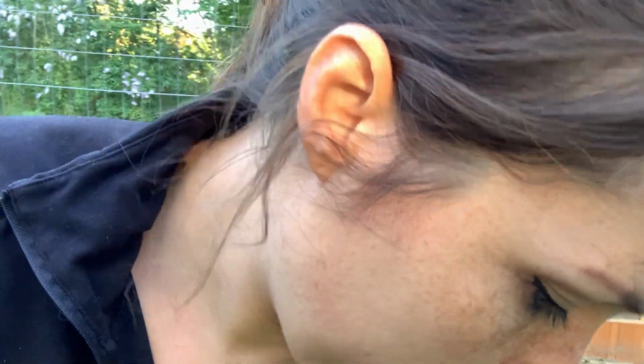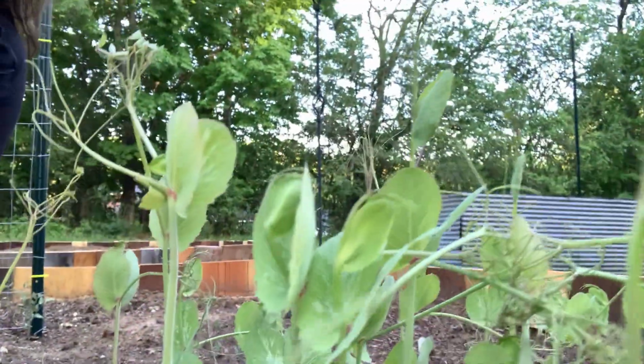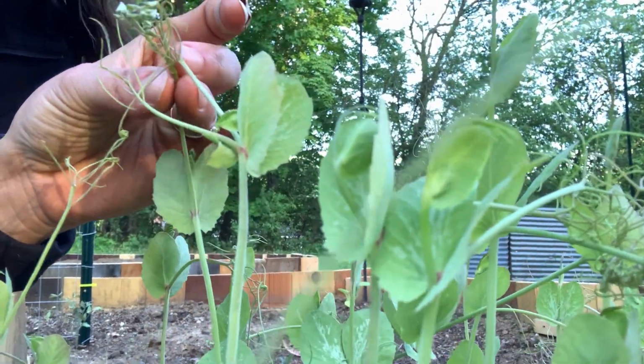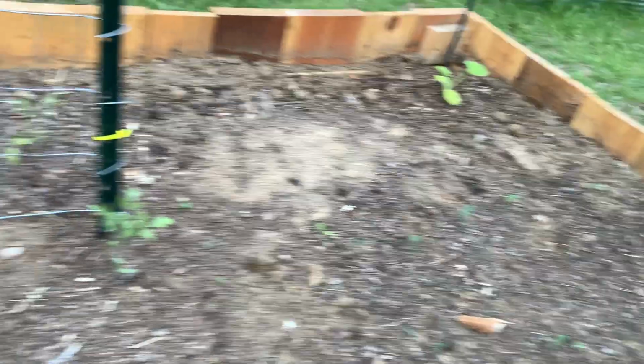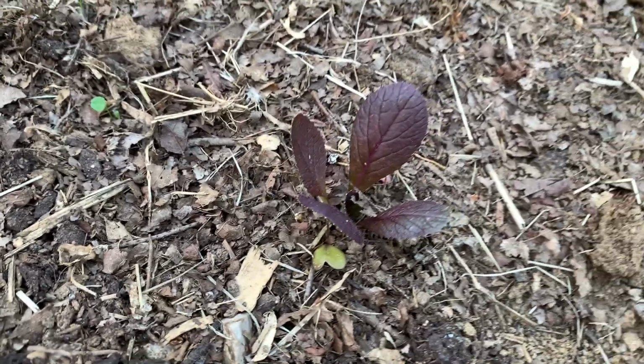They're called magnolia snaps. You can kind of see a little bit of a reddishness on their tendrils. I don't know if you can tell. But yeah, I love these. So I'm super excited about that. And then we have more tomatoes. I have some red Chinese cabbage, different kale.